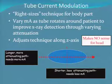Now, tube current modulation, for those of you who aren't real familiar with it, has really two or three big advantages. It right-sizes the technique to the size of the patient. It takes into account the shape of the cross-section, so that if you're very oblong, it will increase the mA through the oblong parts and lay off through the skinny parts. And it also will change the technique as you move down the Z-axis, so that if you're doing, say, head and neck, you can lay off scrawny necks like mine, or beef up for football player no-neck types.